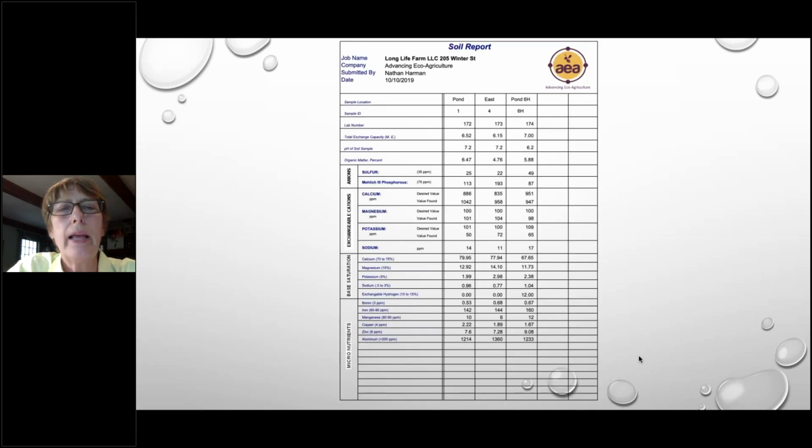So this is a Logan Labs soil test report, and it says AEA only because I too use a soil technical advisor because they actually can look at tissue testing and let us know what's going on. It's another way to read what's going on in your soil is by testing your plants.